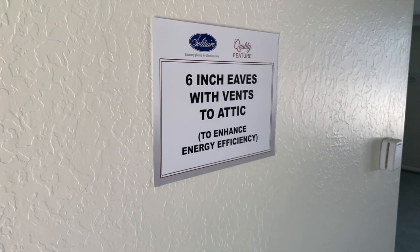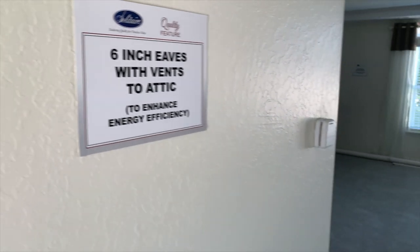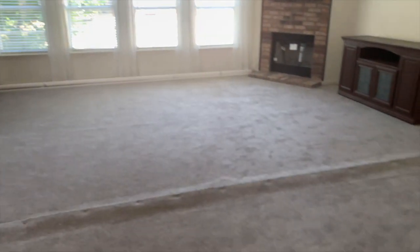6-inch eaves with vents to attic. Come on, love that. Vents to attic, come on. That means they're in the ceiling, they're not in the floor. And you're stepping on those vents all the time. I hate that.